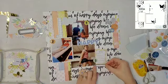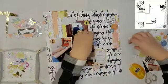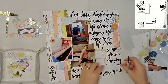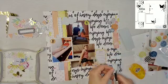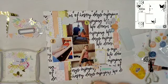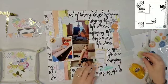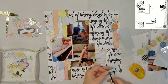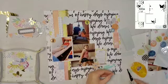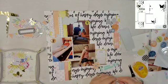This particular one has not been journaled on. So obviously it didn't count at the crop, but I did explain to Amber that I was not probably going to end up journaling, because I really felt like I just wanted to create, and they're hanging on my wall, so I know which ones need to be journaled on before they come down and go in an album, which I am doing better about. I don't have big piles currently, so that's a big bonus for me.